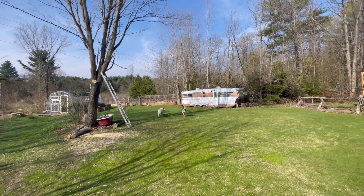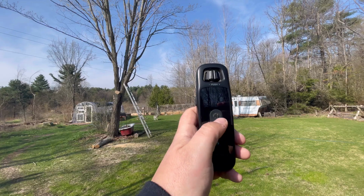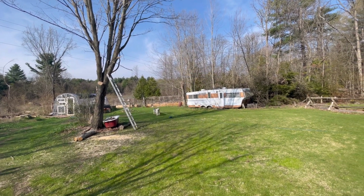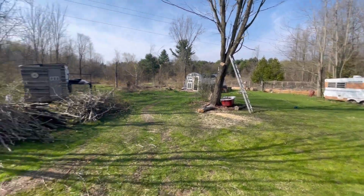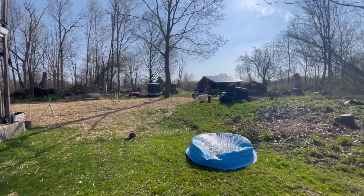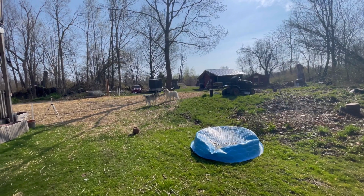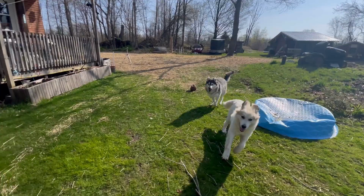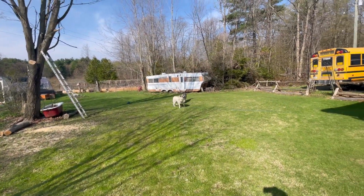Bailey, come here. You see, he's not wanting to listen to me right now. He's gone behind the garden. Just quickly, this is the beep, this is the vibration, and that's the shock. Bailey, come here. I wouldn't count that because he's playing, so I'm going to beep. Oh, good boy. Come here, Bailey. I'm going to beep again.